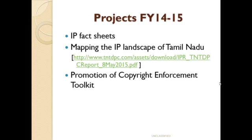And the final one was the Copyright Enforcement Toolkit, which was promoted heavily at the state and national level judicial academies in India, and also with the police academy, because after all, it's the police that's on the ground, trying to prevent copyright infringement. So we did a lot of promotion work with the police through our partner FICCI.